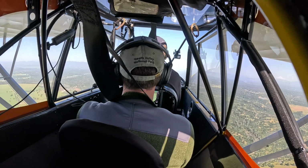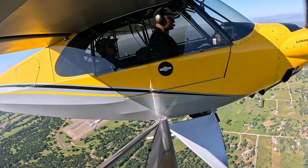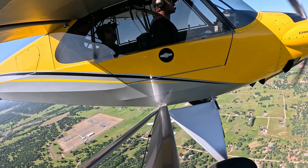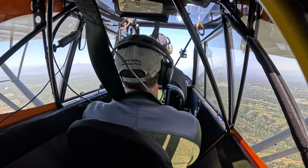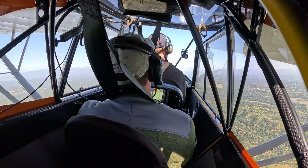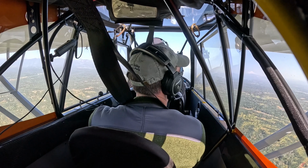So what's the approach speed on final in this? 60. Yeah, if you want to just stay with me on the controls, I'll attempt to land it from the back. Okay. Since I've got an idea of the deck angle, I won't have a lot of forward visibility, so I'll see how that works. Okay. It may not be pretty, so just be ready to take over.